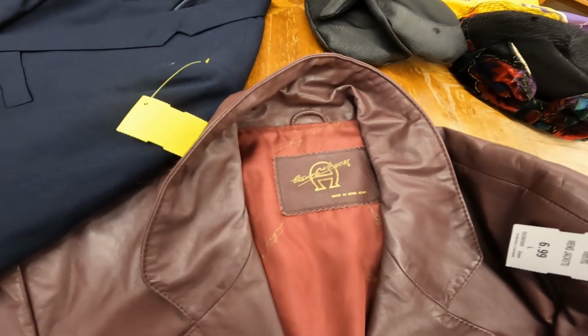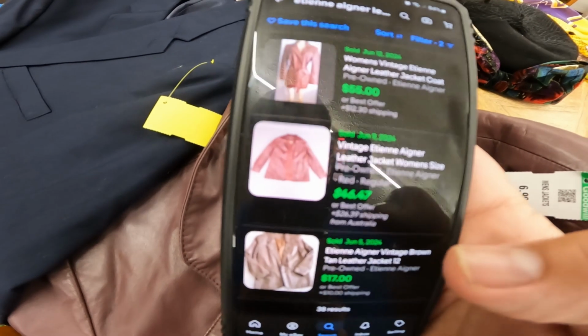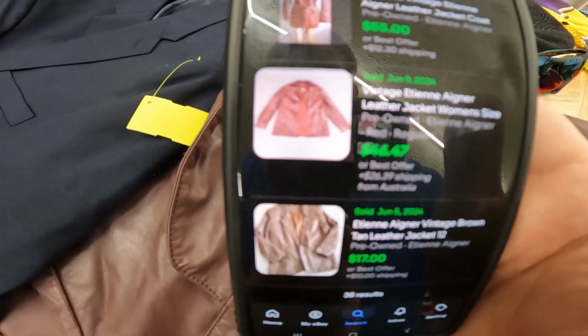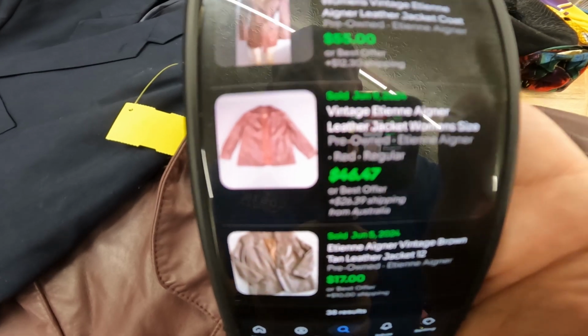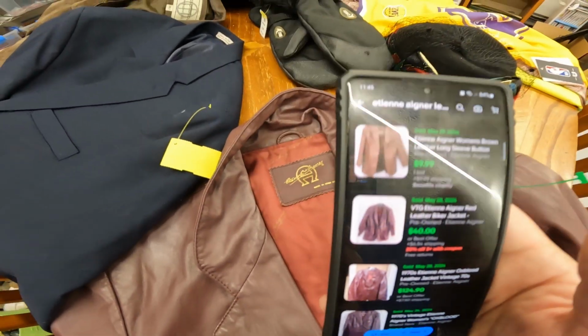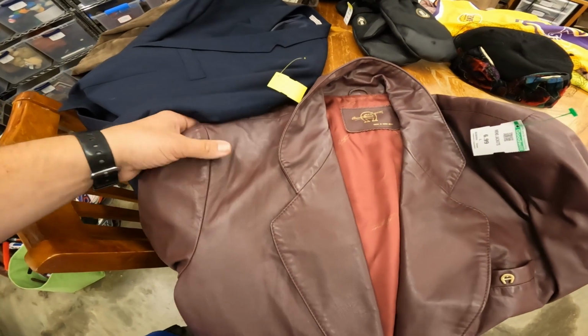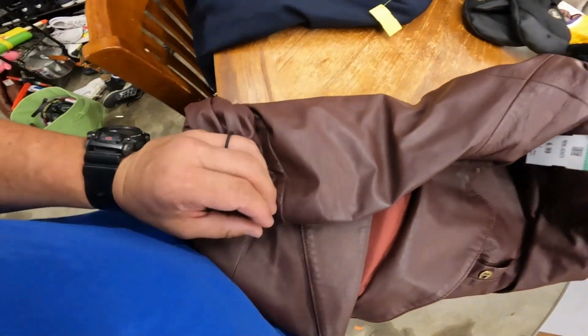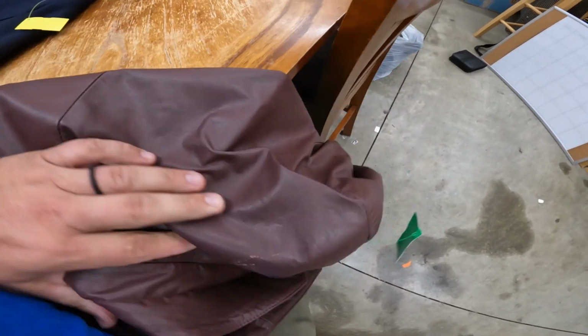This is called, I really can't even pronounce this right here, but I'll go ahead and show you. This is what it is. It's a Eteni Eiger or something like that. Anyway, there's some pretty good sold comps on this particular jacket. I think this might be closer to 70s, 80s. It does have one little scuff or something on the back side of it that I noticed later on right here, but that's really not going to be a big deal, I don't think.